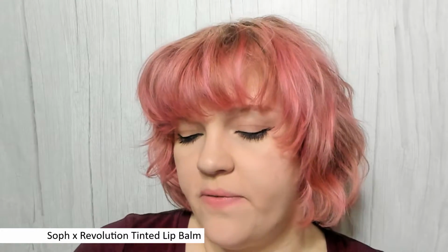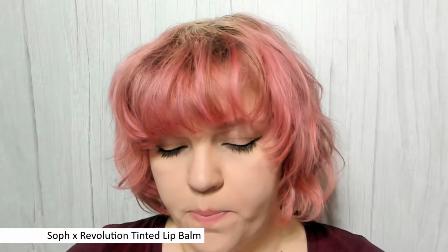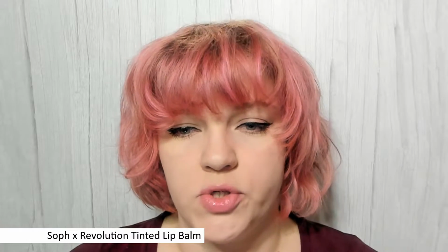So the lighter one is definitely more like your everyday pinkish nude color. It is more pink than peachy. I think this one has just the right ratio of pigment and moisture because it's not too moisturizing, it's not very heavy on the skin, it's not slippery, it just looks very good and they wear really good too. Yeah, definitely less thick than the previous ones.